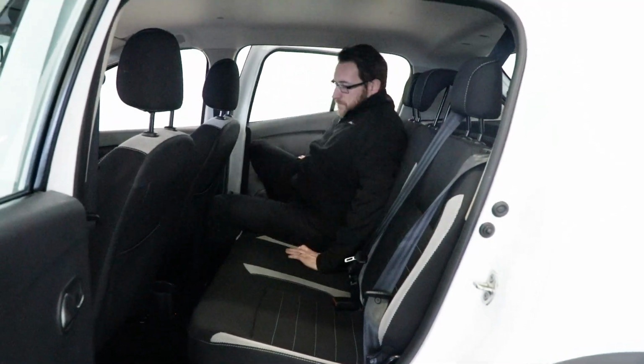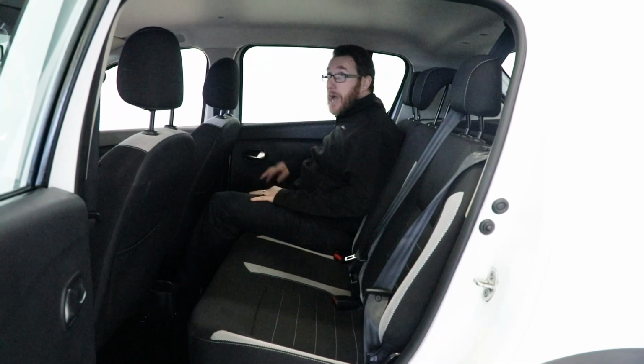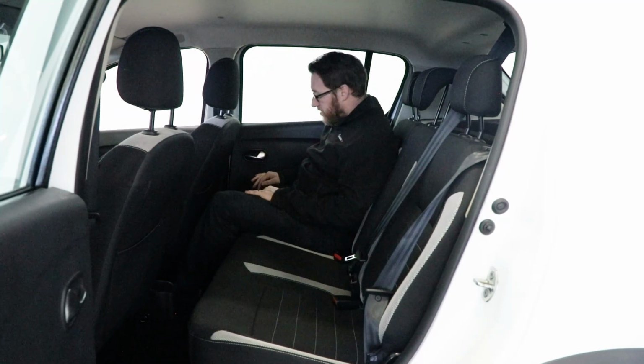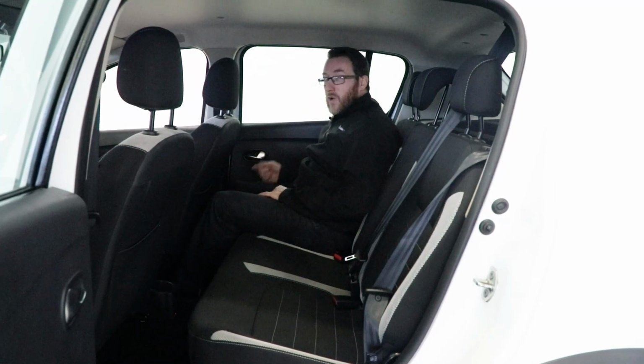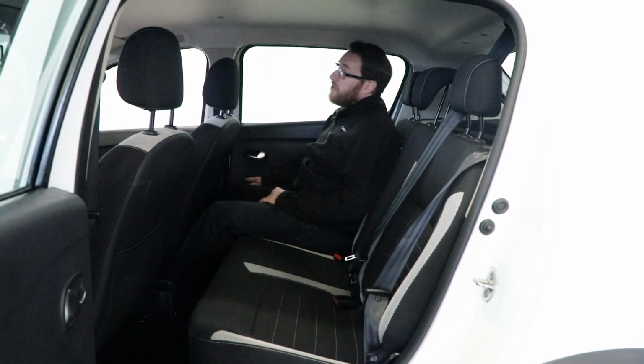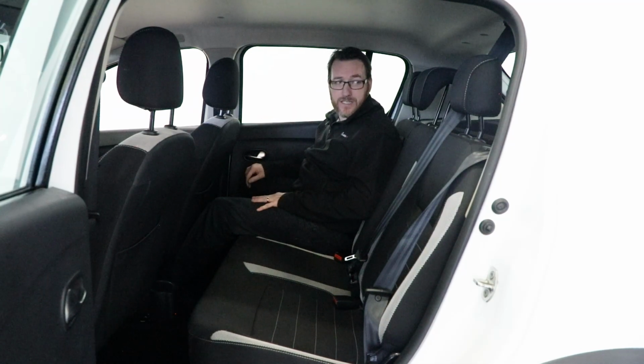In the back, it's actually very roomy. I've got bucket loads of headroom. I'm not pressed up against the seats. I've got lots of room in here. In this particular base model, we do have manual rear windows, but there is an option for electric windows, and obviously higher spec models do come with those as standard.